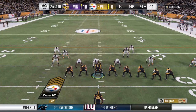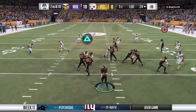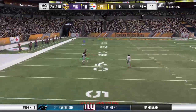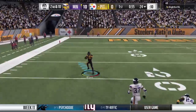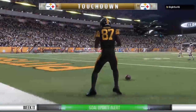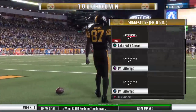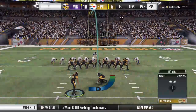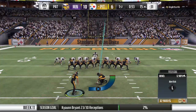So the D-line's going to spread out. On play action, they'll throw. Dancing to his left. Going deep here, and this will be caught at the 30. And into the end zone. Touchdown, Pittsburgh. A big play there. 76 yards. And the Steelers get the quick strike touchdown.